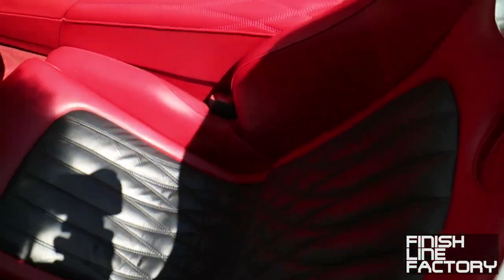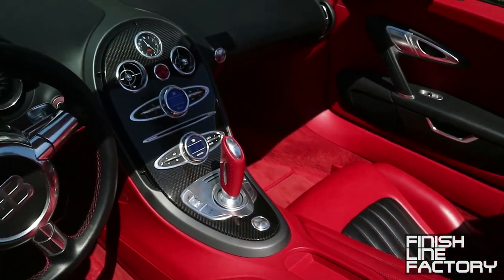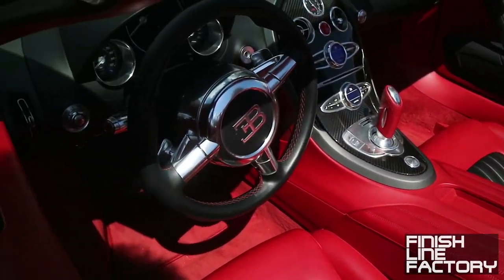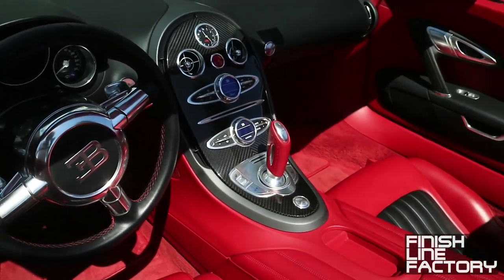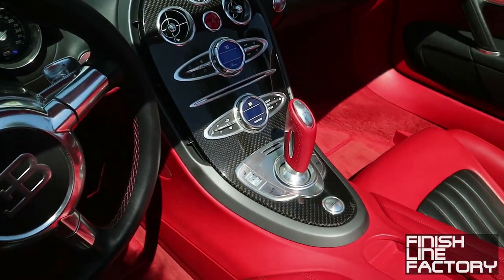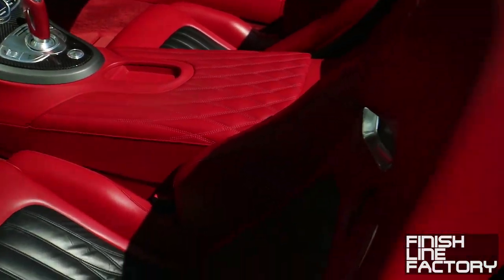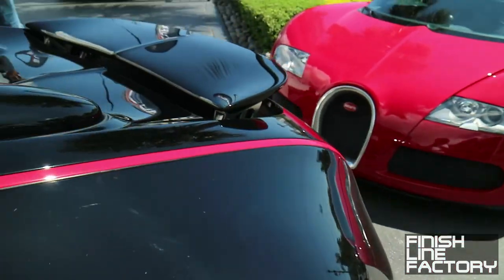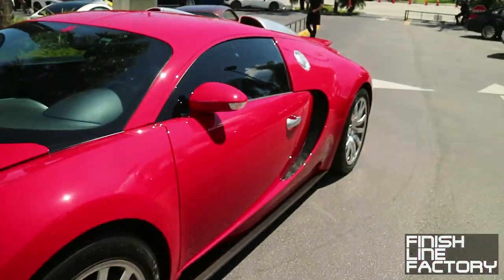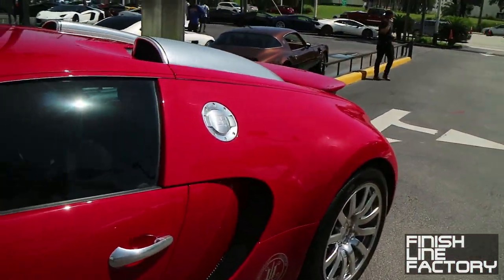So it's got quilted leather. Oh man, this must kind of suck in the Miami sun though, especially when it gets hot and all the leather surfaces get hot and everything's burning you. Real nice. Okay. Carbon fiber center dash, center console. Oh, and this one has the buttresses painted in black, whereas this one has the buttresses just polished.